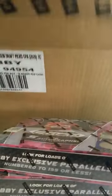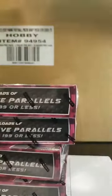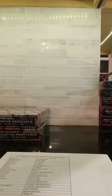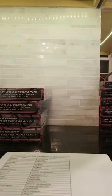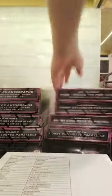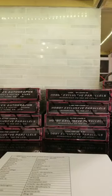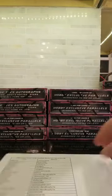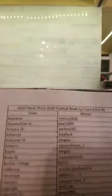Hey, Drew, how's it going, man? So we will pull out the rest of the boxes of this case. All right, so 2020 Prizm Draft Football Break Half Case, box number six. This is everybody in the break.